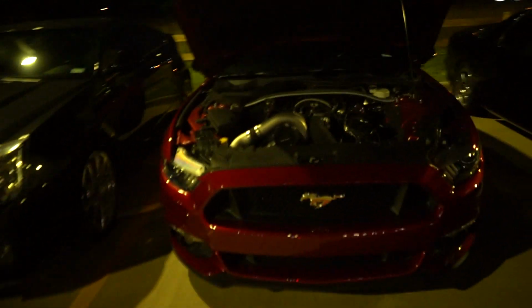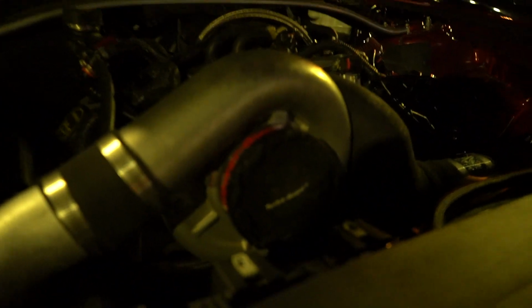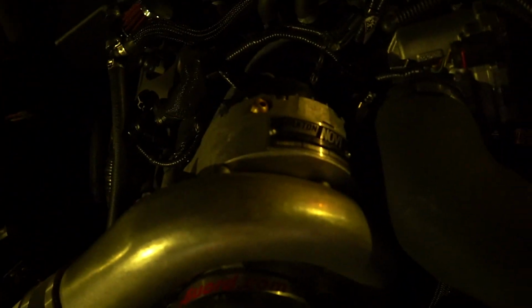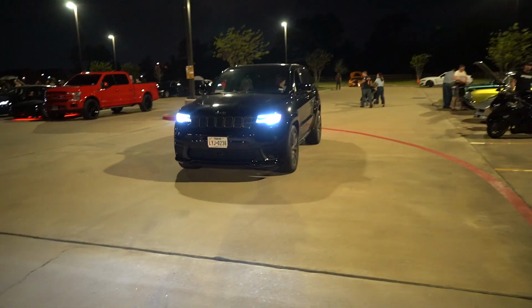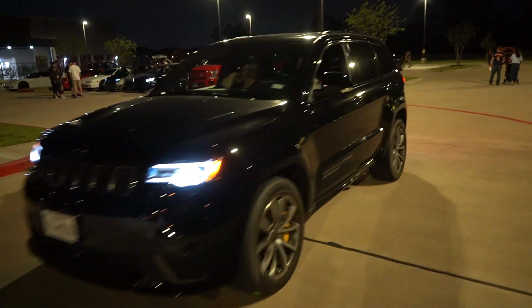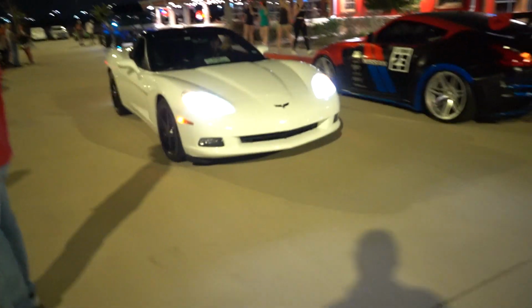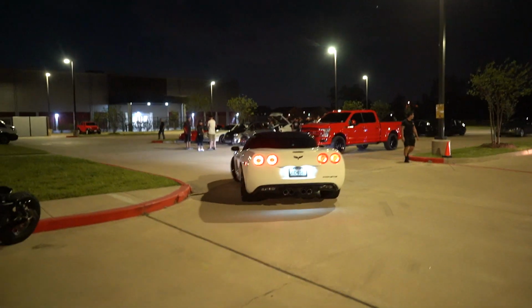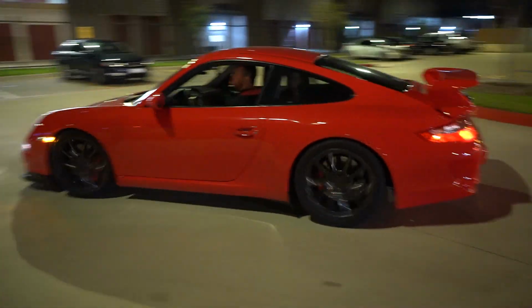So we got this supercharged Mustang right here. Look at the size of this Paxton blower right here. That's nuts. Got a Trackhawk rolling out. Ooh, that sounds good. Listen to that. That sounds so good.